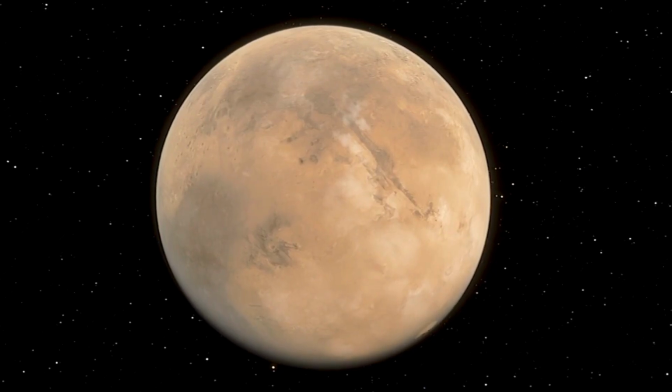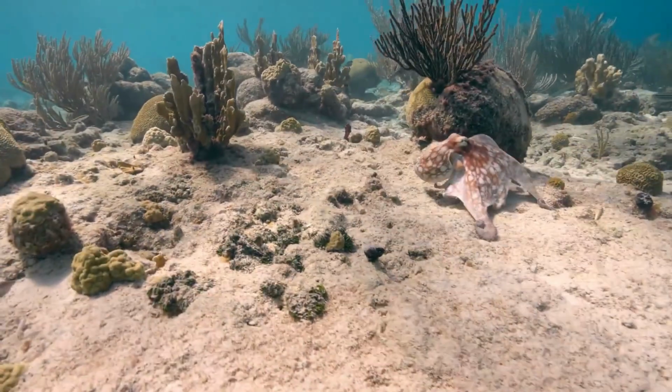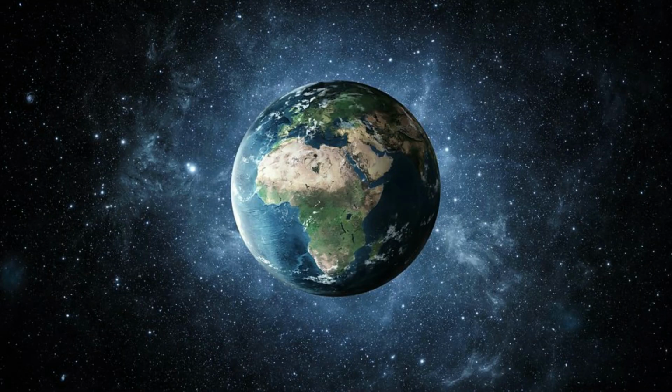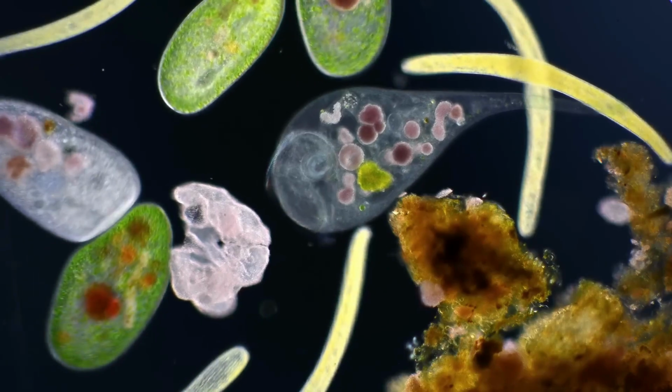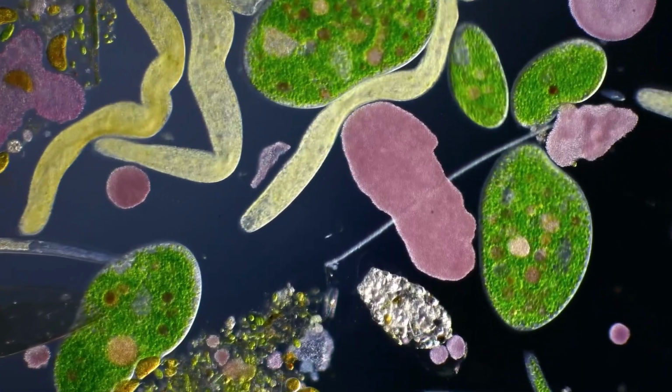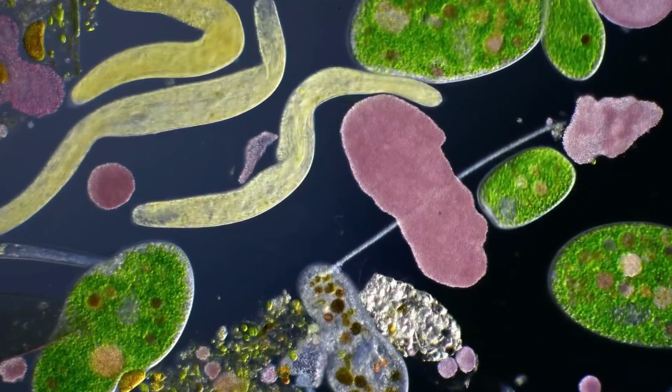So, here's the billion-dollar question. If Mars had oceans, did anything swim in them? On Earth, life appeared fast, really fast. Within just a few hundred million years of water becoming stable, primitive microbes were already thriving in Earth's oceans.